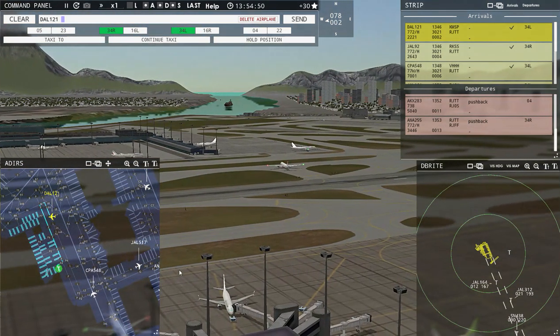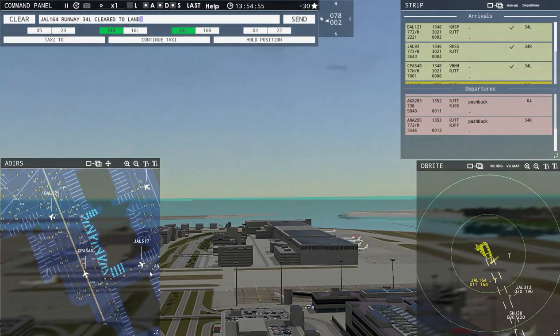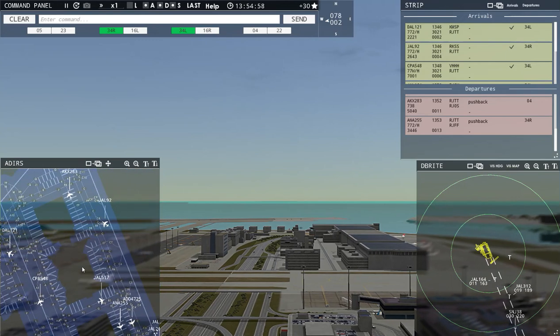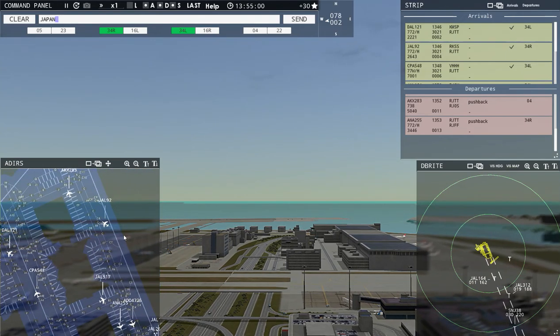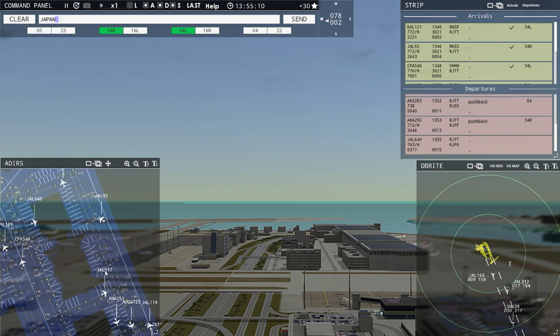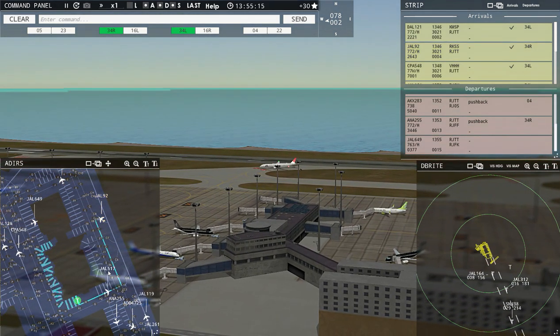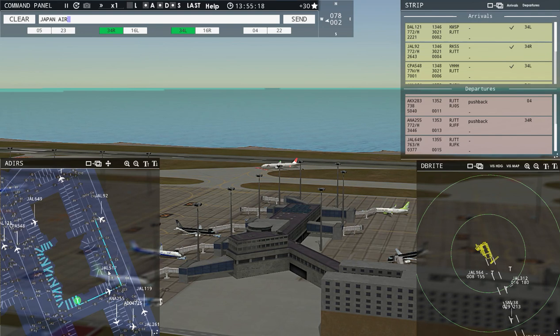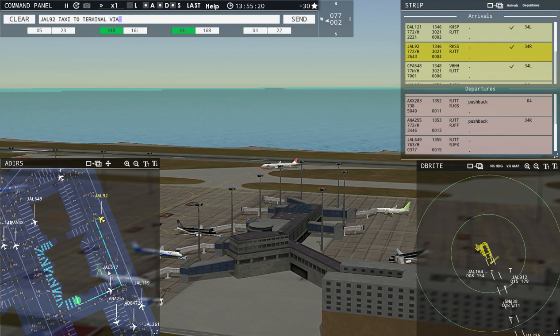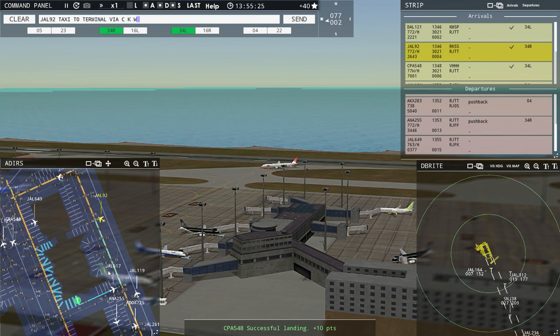Ground, All Nippon 255 ready to taxi. Japan Air 164, runway 34 left, cleared to land. Runway 34 left cleared to land Japan Air 164. Japan Air 902. Taxi to terminal. Japan Air 902, taxi to terminal. Taxi to terminal Japan Air 902. Japan Air 902, taxi to terminal via Charlie, Kilo, Whiskey, Hotel.